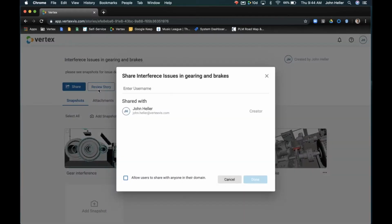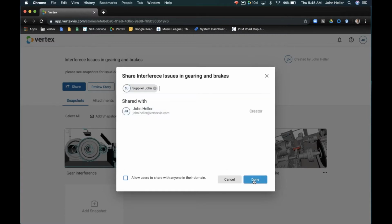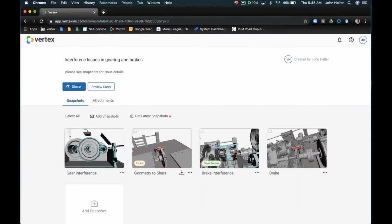Now I actually want to share this out, and I'm going to share this with an alias account of mine so I can actually demonstrate this for you. And I'm going to send this out. And I'm going to pull up my mobile screen so you can see what this looks like on the recipient side.